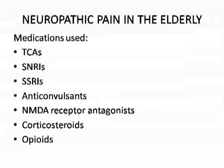For the tricyclic antidepressants, it has been shown that the number needed to treat, which is often what we look at, is approximately 3. Venlafaxine, the SNRI, also has a number needed to treat of about 3. So in terms of efficacy for treating neuropathic pain, they're very similar. But we'll see why TCAs are not so great in the elderly.